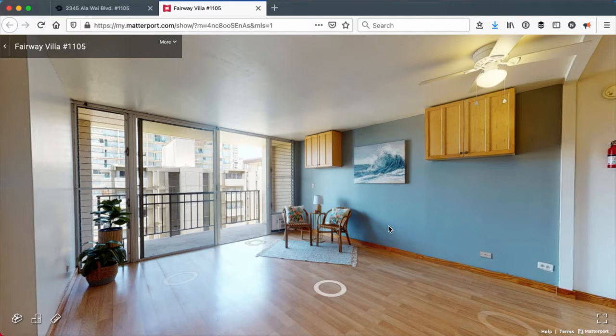This virtual tour is available on the listing website, and you can use the virtual tour link to get directly to it yourself and explore all these things on your own. Right now, we're starting out here in the living room, just as if you walked in the front door. The condo opens up into this nice big studio room.